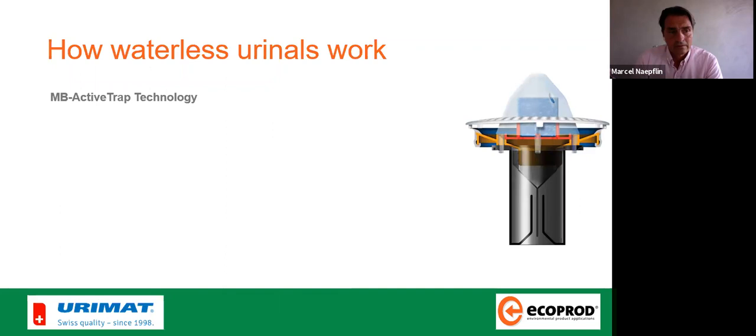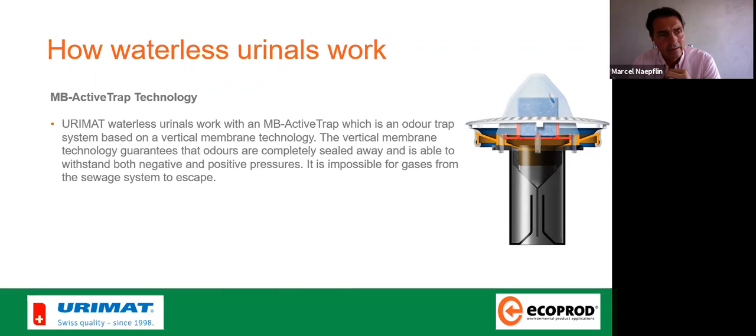Now we come to the heart and the core piece of the whole system, which is the active trap technology. Urimat waterless urinals work with an MB active trap. MB stands for microbiological. The MB active trap is an odor trap system based on a vertical membrane technology. The vertical membrane technology guarantees that odors are completely sealed away and is able to withstand both negative and positive pressures. It is impossible for gases from the sewage system to escape.